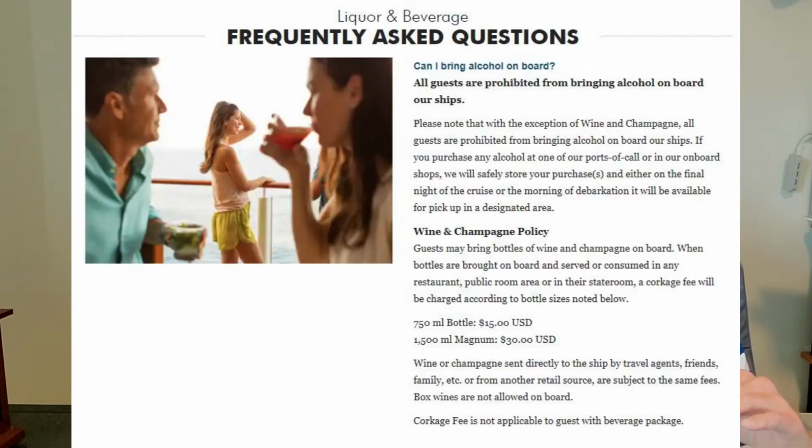Says wine or champagne, but it doesn't give a quantity. So I again definitely verify that with a travel professional before you go. And it did specifically say no non-alcoholic beverages. So as far as sodas or whatnot.